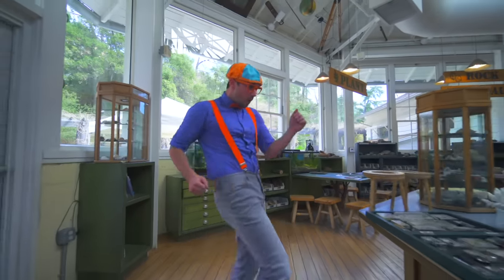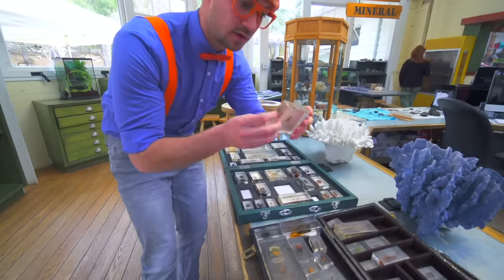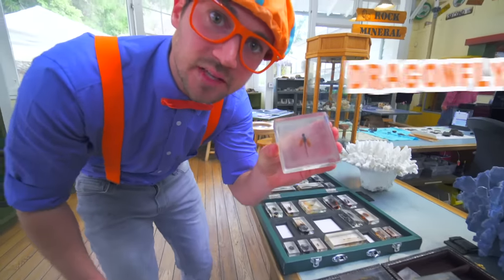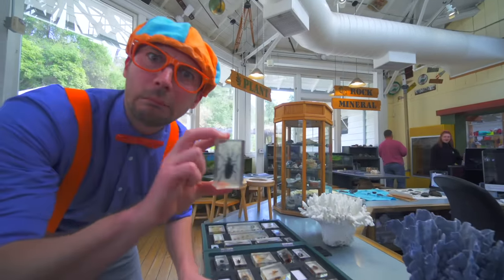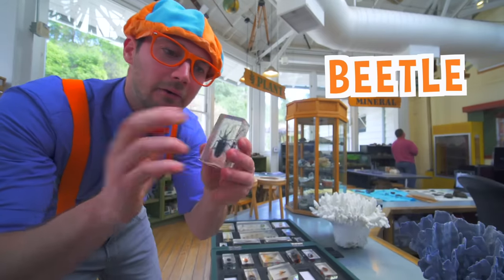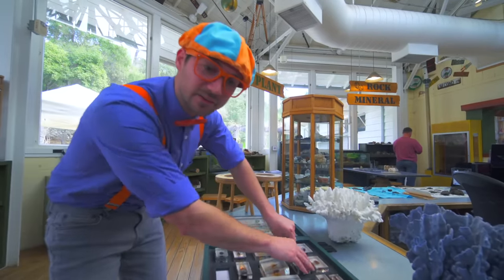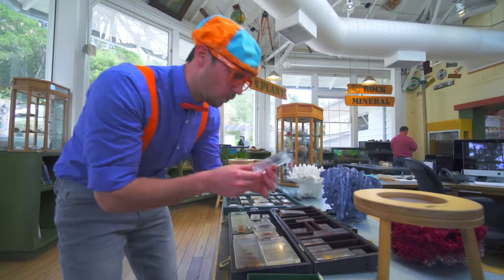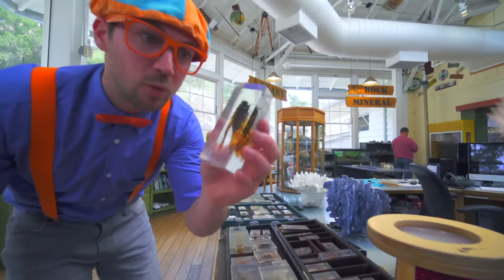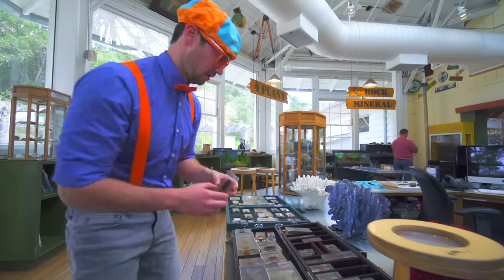Ooh. Wow, bunch of insects. Look, do you see this? It's a butterfly. Wow. Ooh, a beetle. Wow. Hey, beetle. Ooh, let's see. What else is there? Whoa, look at those big wings. That's a massive insect. Whoa.